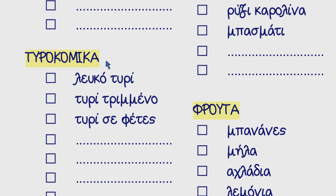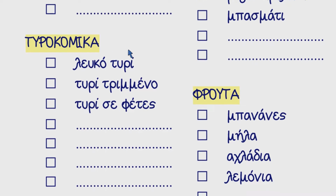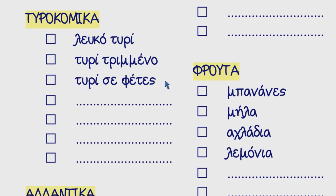Next we have τυροκομικά, the cheeses, τα τυριά. Λευκό τυρί, white cheese. Τυρί τριμμένο, grated cheese. So you can ask another option when you are getting your cheese if they can grate it for you. Μπορείτε να το τρίψετε, or μπορώ να έχω τυρί τριμμένο. And then you specify your cheese.